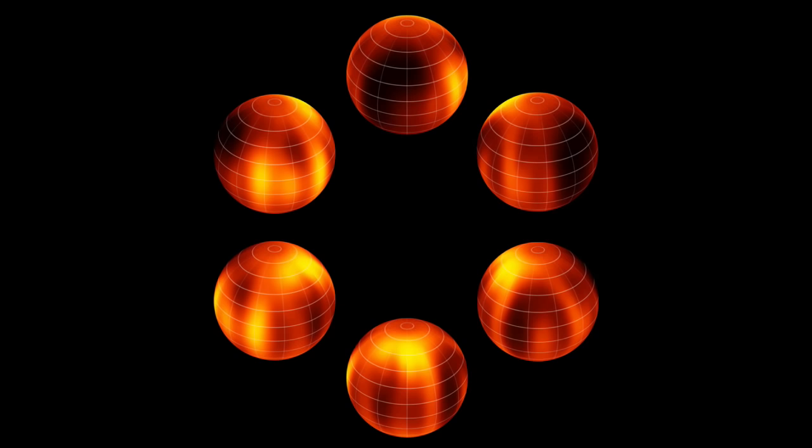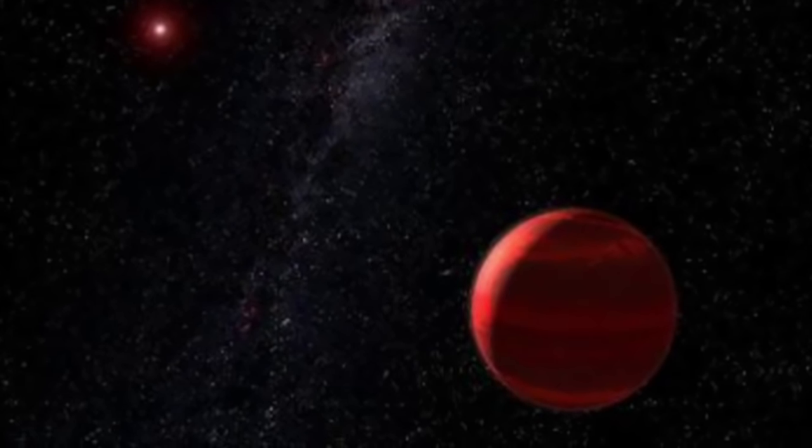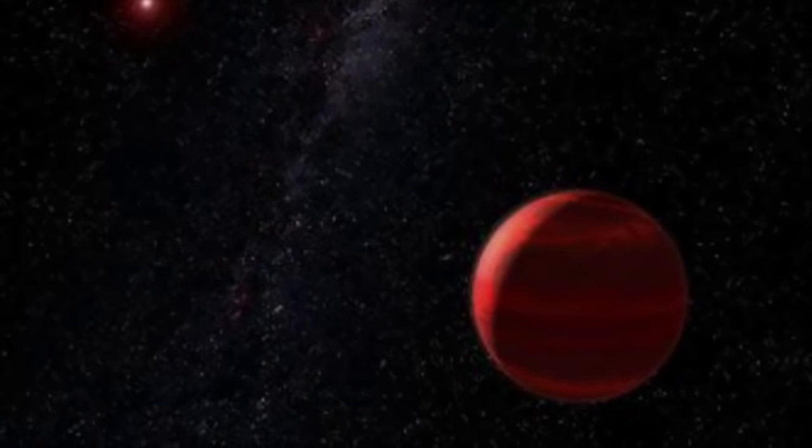So isn't that something? Brown dwarfs and red dwarfs hang around together. Just wanted to share that story with you. And I mean to tell you, it is cold out there. How cold is it? It is so cold that the brown dwarfs out there have to wear sweaters.